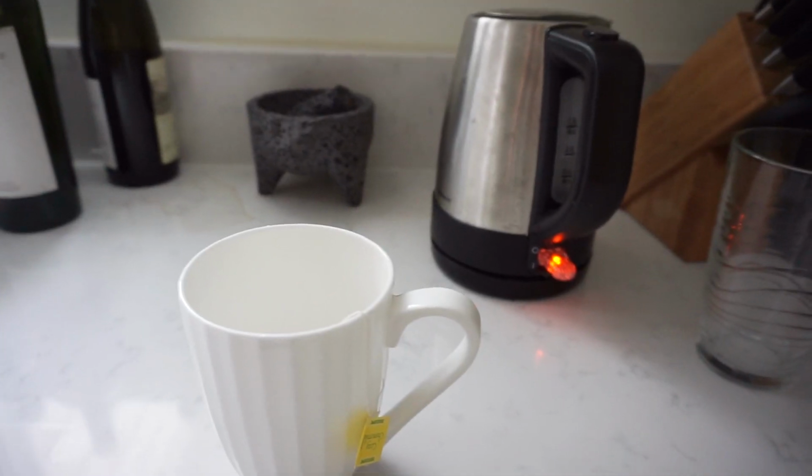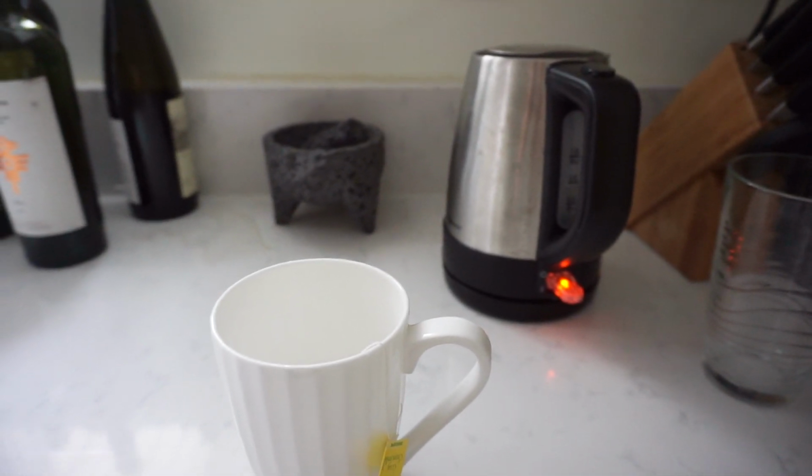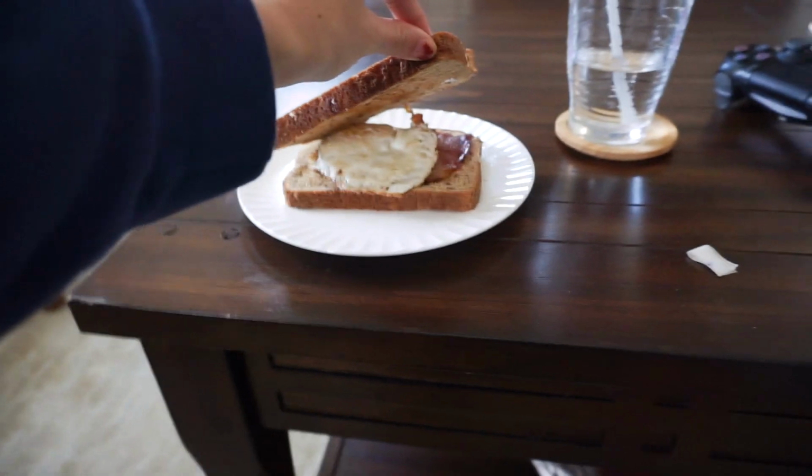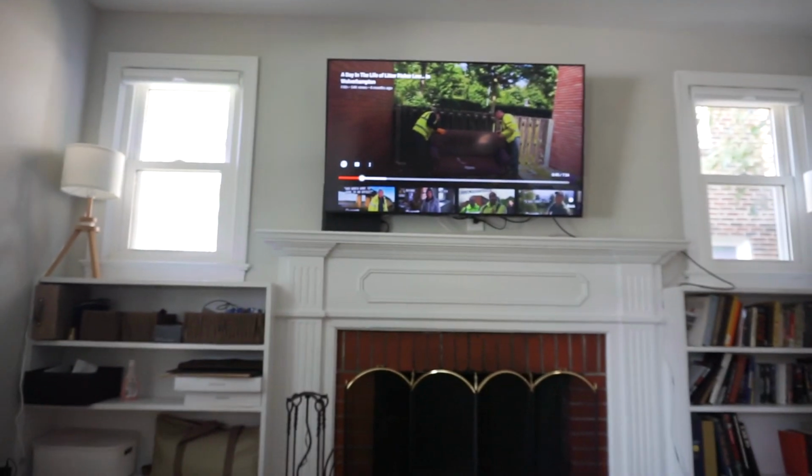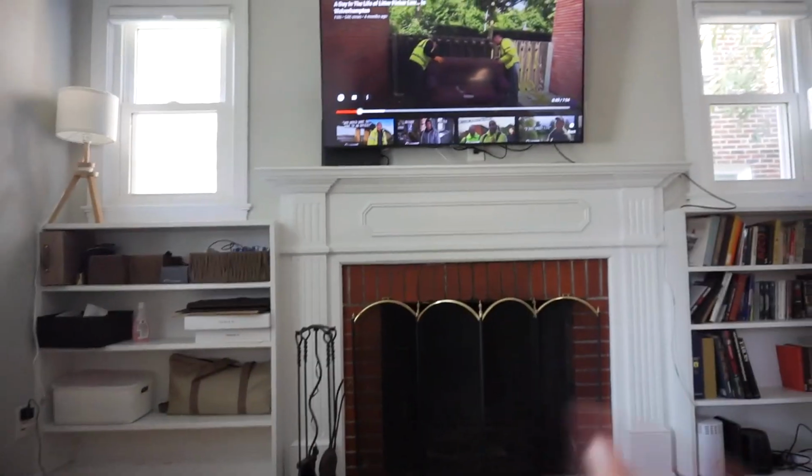I have some tea or some water heating up in the kitchen, so I'm gonna go turn that into tea and then head upstairs. I ended up making an egg and bacon sandwich and I just decided to sit with Jake for a little while and watch some television. So we'll usually do this most mornings.